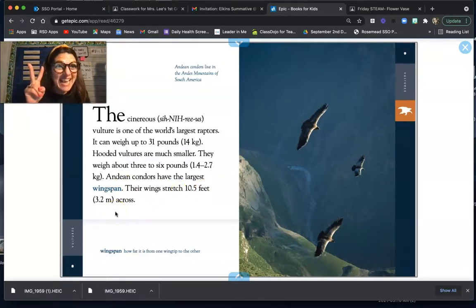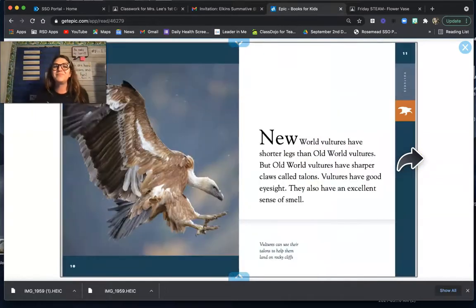That's twice as tall as Mrs. Elkin's. So from one end of their wing to the next would be twice as long as Mrs. Elkin's body is. That's a big bird, right? Vultures are very long. Let's learn more about them now.